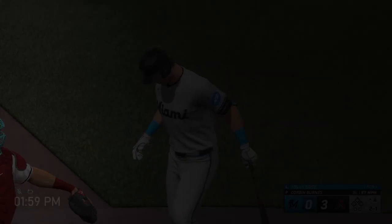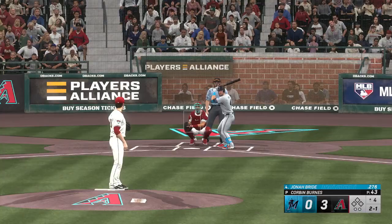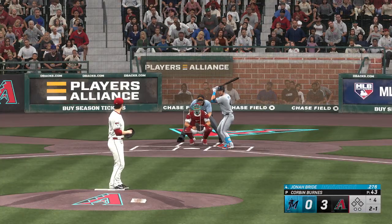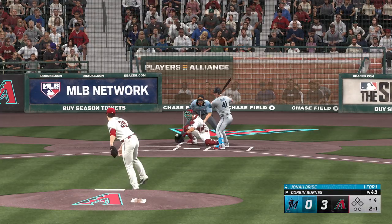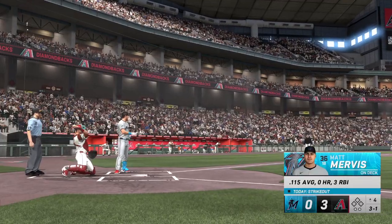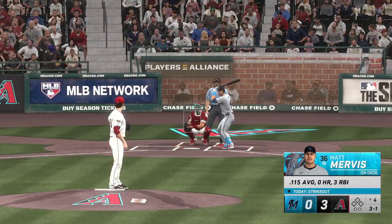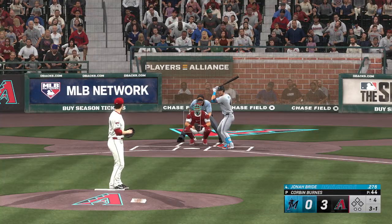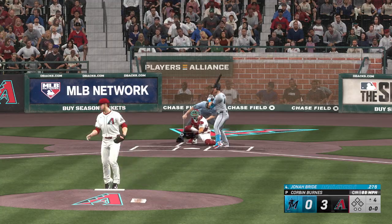Next offering is in for a strike. Nasty 2-0 slider there for a strike. That tells you he's got a lot of confidence in that pitch. Here's a 2-1. Fastball misses down and away. Expect him to come with a fastball, something in the zone, because he does not want to allow the leadoff walk. That one misses. Ball 4.